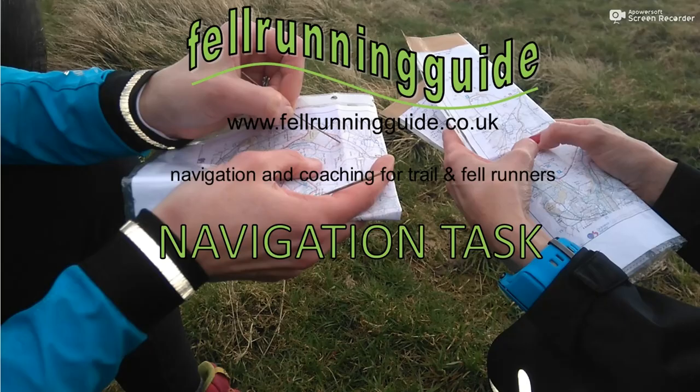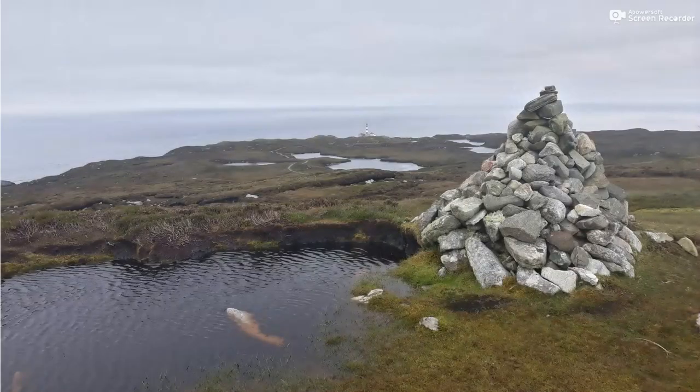Welcome to this week's navigation task. We're in the Scottish Islands on the west coast this week. I want to know what lighthouse this is. I'm going to show you 3 different maps. I want you to work out which lighthouse it is and where the photograph was taken.